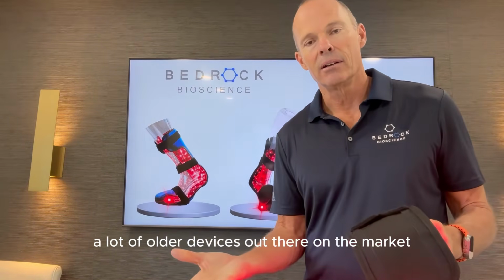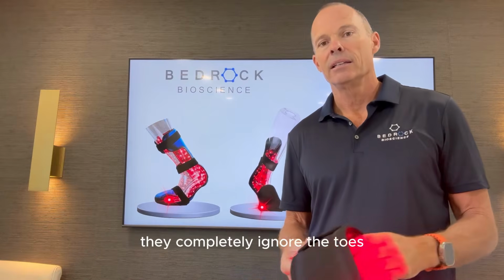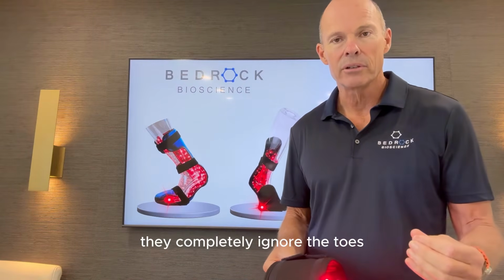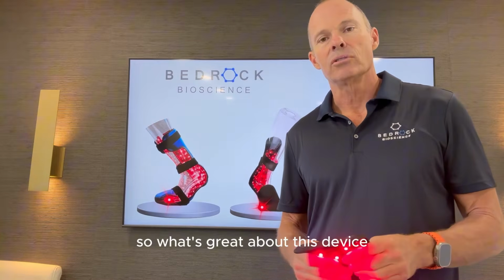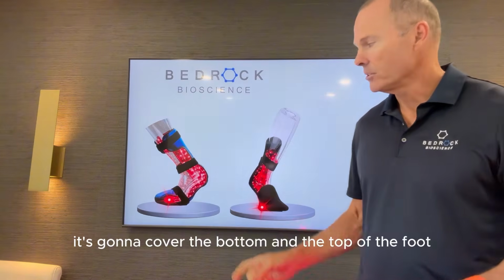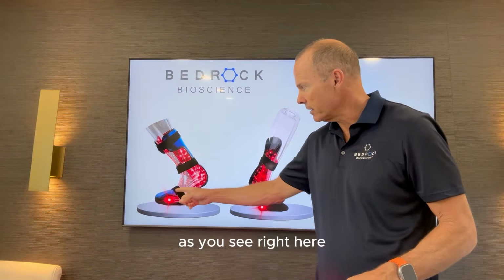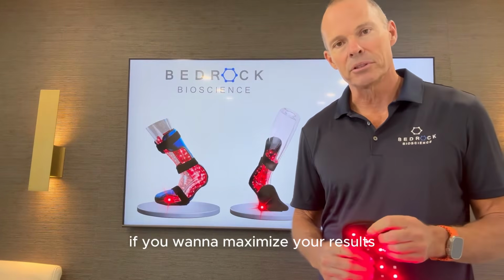A lot of older devices out there on the market, they just cover the bottom of the foot. They completely ignore the toes and they have very little or zero coverage of the calf. So what's great about this device, it's going to cover the bottom and the top of the foot, as you see right here, and all the way up the back of the leg. And that's really important if you want to maximize your results.